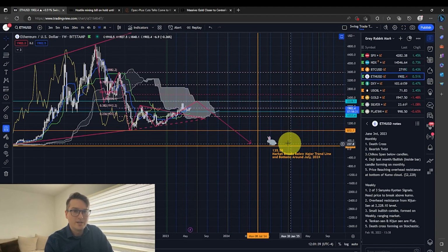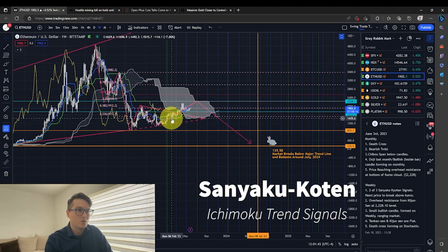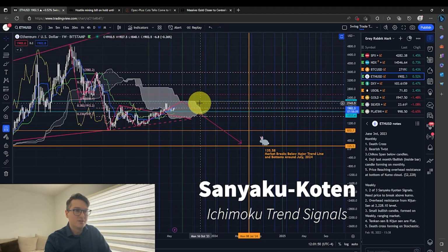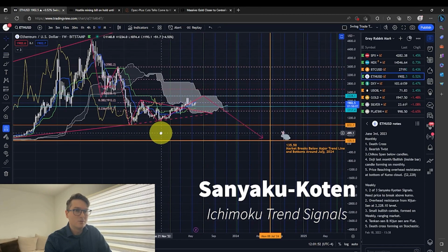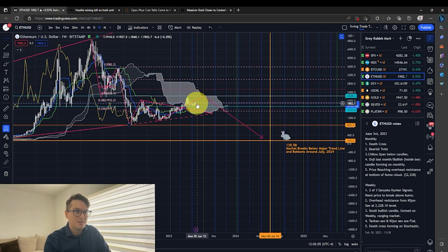Okay guys, so we have 2 out of the 3 Sanyaku Koten signals. So we have the gold cross, we got the Chikou span above the candles, but we have the price now in the Kumo cloud, which is a very turbulent area, like we mentioned before. And we did have this overhead resistance here, which price has not broken out of yet. And we have a small bullish candle that's forming on the weekly chart here.